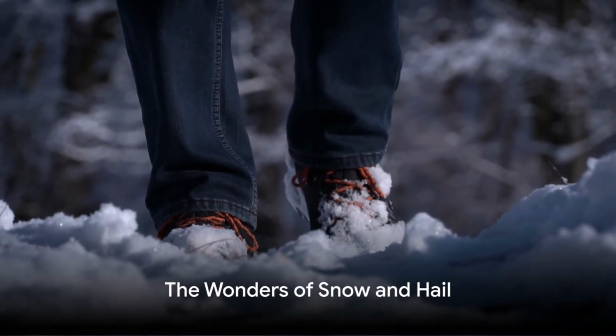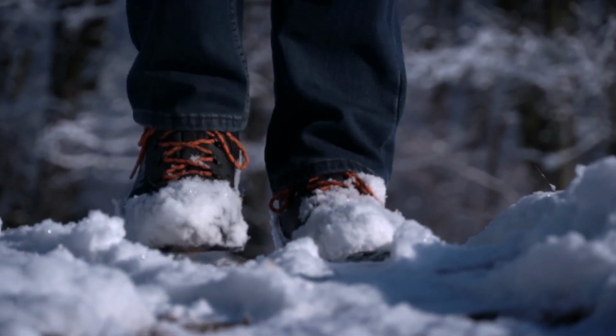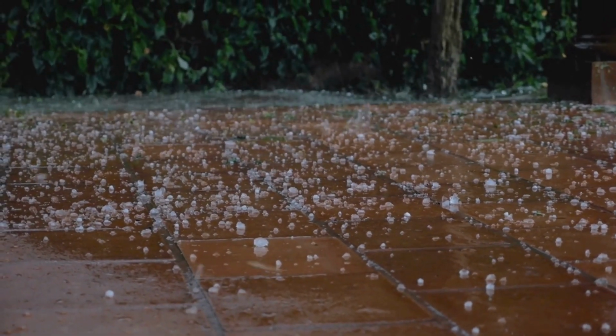When winter arrives, we trade our umbrellas for snow boots. But how does this transformation occur? Let's delve into the frosty realms of snow and hail. Imagine a water droplet suspended in a cloud, minding its own business. As temperatures drop, this droplet transforms into a beautiful snowflake or a hardy hailstone. But what dictates this transformation? The answer lies in the unique atmospheric conditions.